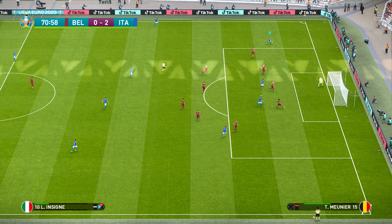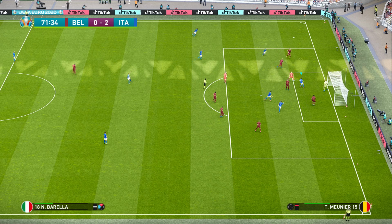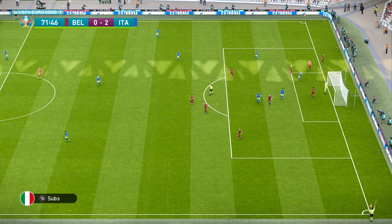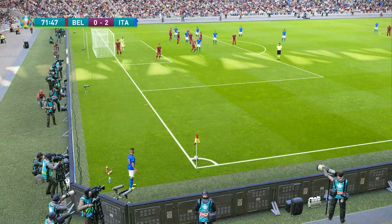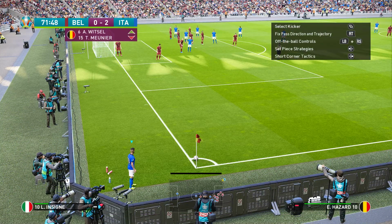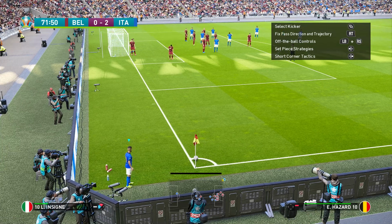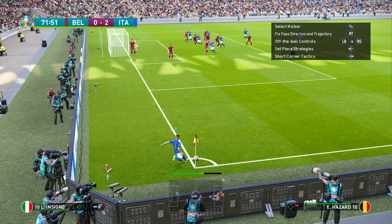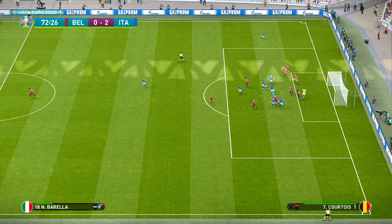Lorenzo Insigne. Give him a corner. Belgium making another change here. Try that header!